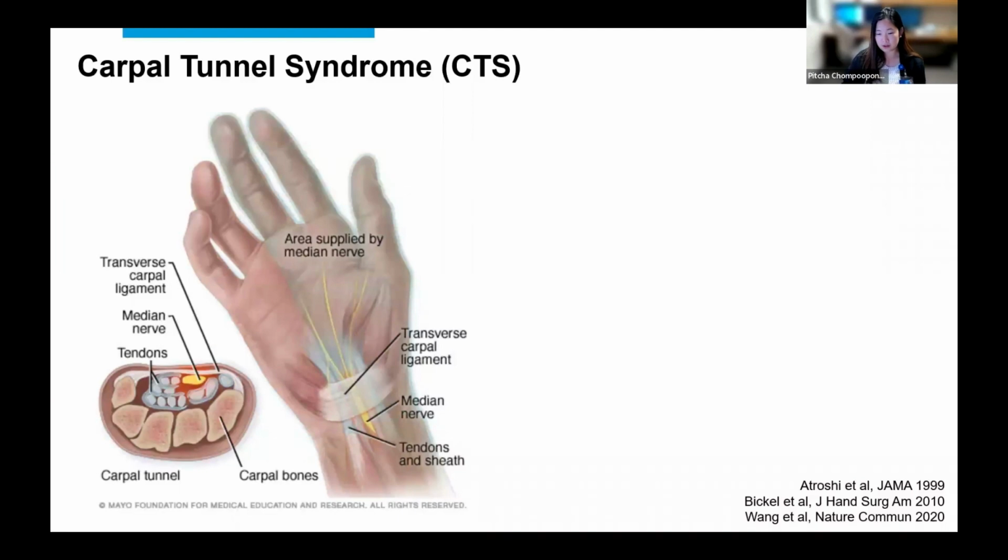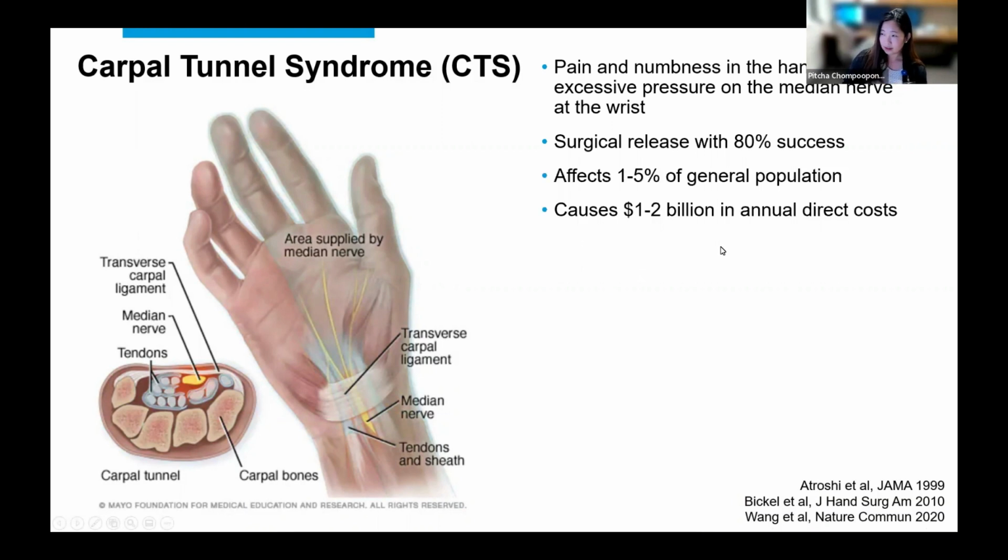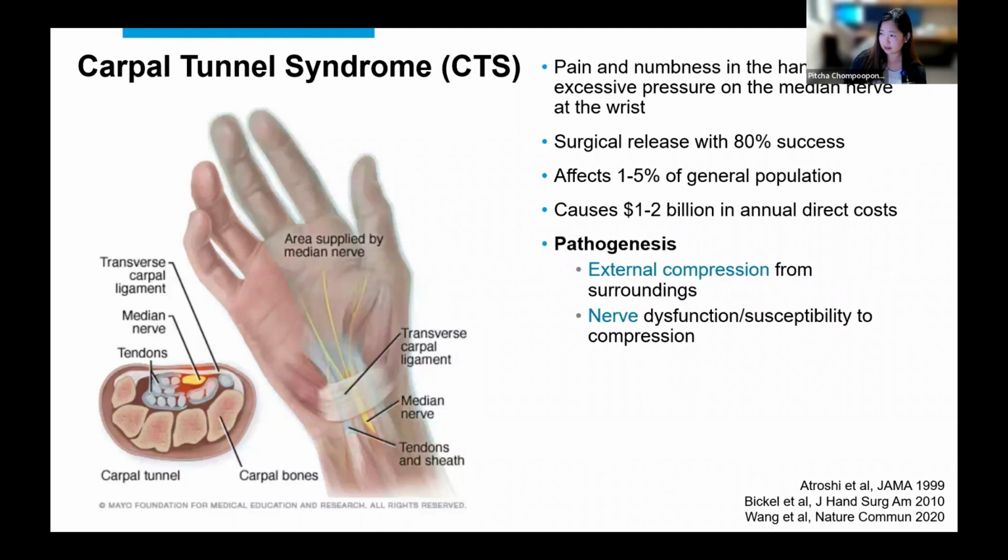First, what is carpal tunnel syndrome? So carpal tunnel syndrome is characterized by pain and numbness of the hands due to excessive pressure on the median nerve at the wrist. So it can be treated non-surgically with splinting and steroid injection, and in severe cases, it's treated with carpal tunnel release surgery with success rate of up to 80%. Without appropriate treatment, carpal tunnel syndrome can lead to nerve damage, permanent muscle atrophy, and loss of hand function. And it affects about 1 to 5% of general population and is a leading cause of work disability. Carpal tunnel syndrome causes about 1 to 2 billion in annual direct costs in the United States.